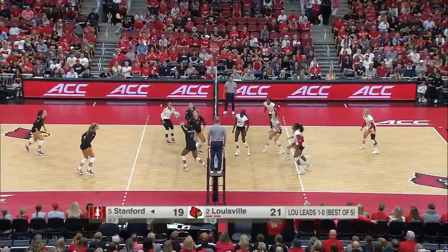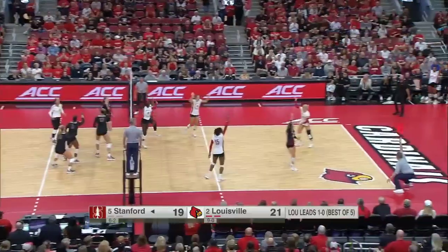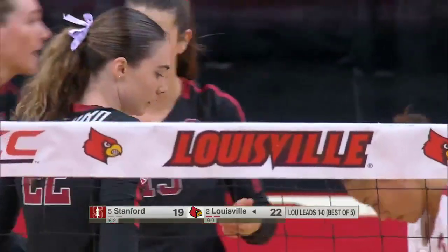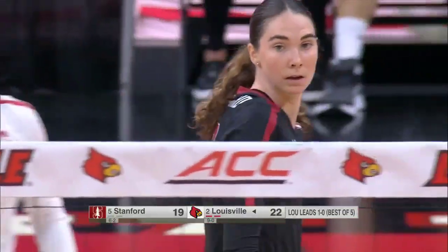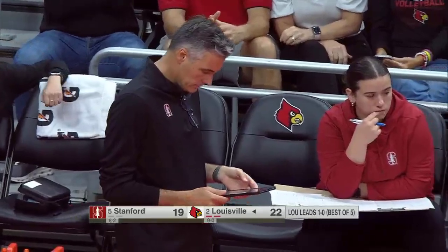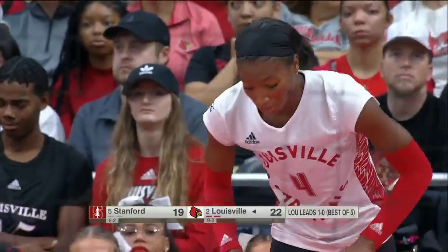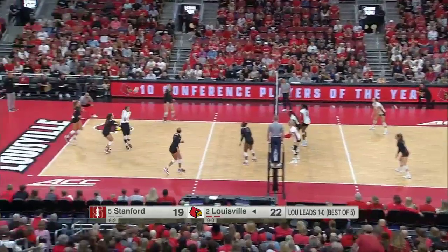Wonderful dig that time by Ruben off a tough serve handled by Looper. Baird looking high flat, and Kevin Hambley once again in the same situation. Do I challenge here? Number 22 looking to go high hands and missed it just out of bounds. Now again, this is the rotation where Louisville has to be disciplined on the block because Cami Minor is front row.